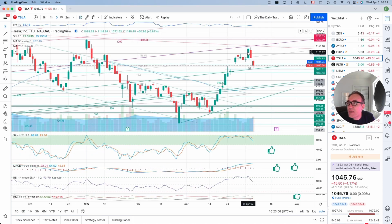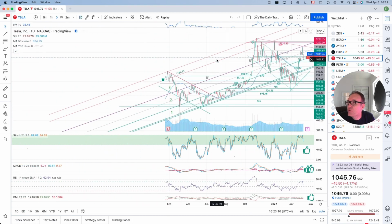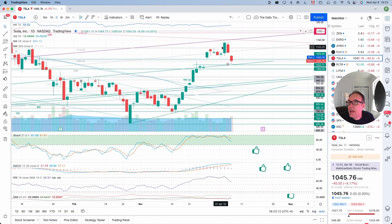So let's look at what we have here. 2 days ago, we came pretty close to our resistance right here, our second channel resistance. And the stock is really obeying that resistance. So we came right up to it on Monday. And now Tuesday, we also came very close to it, but could not break it. And then we started going down right here. And now we are falling down a little bit further.